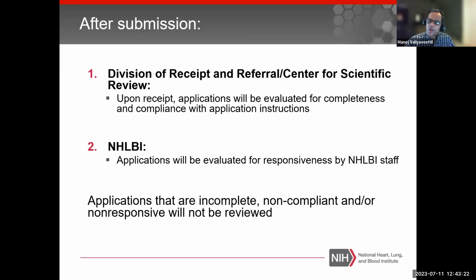Okay, so this is the nutshell of these 4 RFAs and how the applications can be outlined and written in such a way that you will not miss the peer review process. It will go to peer review.